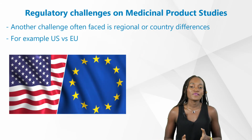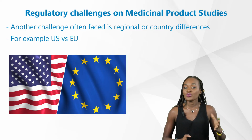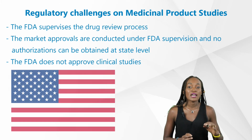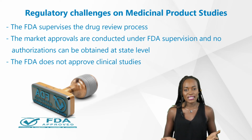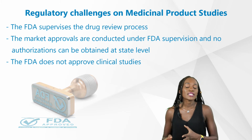Another challenge often faced is regional or country differences. Let's take again US and EU for comparison. In the US, the FDA supervises the drug review process, meaning market approvals are conducted under FDA supervision and no authorizations can be obtained at state level. However, the FDA does not approve clinical studies.